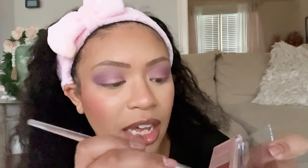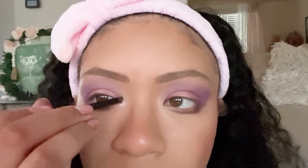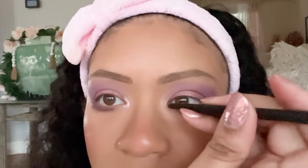I'm gonna actually go in with this color right here, and I'm going to smoke out my bottom right now. See, I'm doing it again. Pretty. Now, I'm gonna go in for my inner corner highlights. Okay, the inner corner gotta get hoity-woity. Oh yeah, that is beautiful. Bruh.